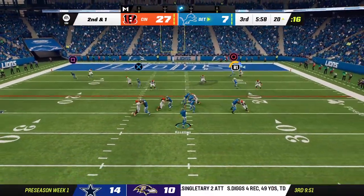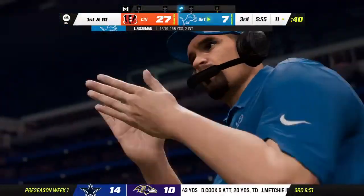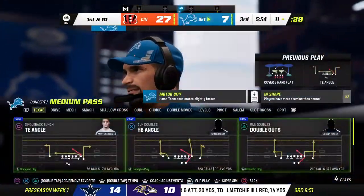Second and 1. Out of his hands quick to Jackson, and he's going to be marked down just outside the 10.